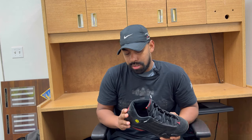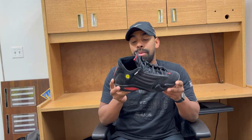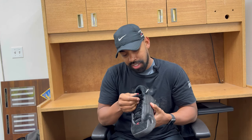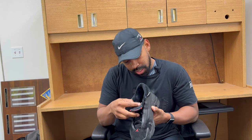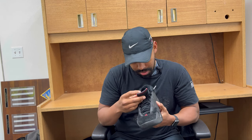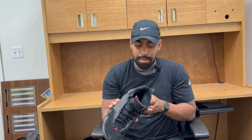Now this sneaker, Air Jordan 14, the last shots. Man, this is iconic. These are old. These guys are definitely old. I want to say I got these in 2004. Look at that. That's how old they are. I remember when I got them.